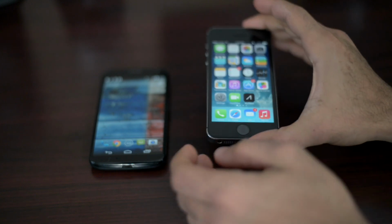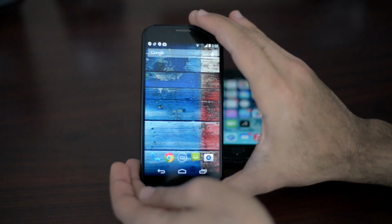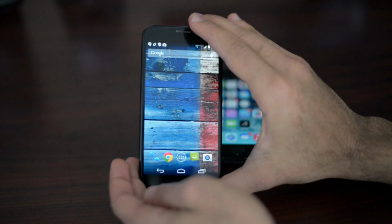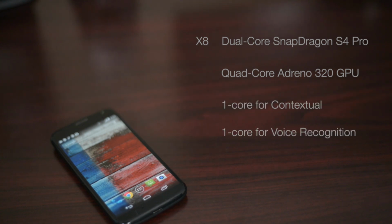The Moto X puts their dual-core chip next to something called Motorola's X8. Actually, the dual-core chip is part of it. So X8 is a chain of processors that results in 8 cores. Alongside the dual-core Snapdragon S4 Pro, we have a quad-core Adreno 320 GPU, 1 core for contextual computing, and 1 core for language processing and voice recognition.